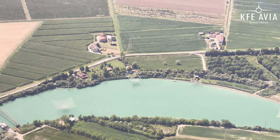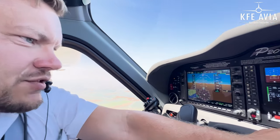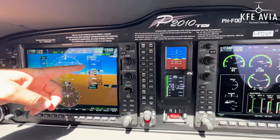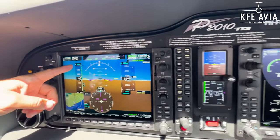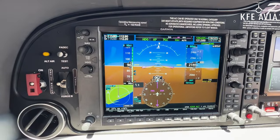Look at that. Trampolino. This particular aeroplane is equipped with Garmin 1000 NXi, which allows you to have functions, for example, the level change function. So you select flight level change, you select desired altitude, and then you adjust, not vertical speed, you adjust indicated airspeed, and then upon reaching selected altitude, the airplane will stop its climb.